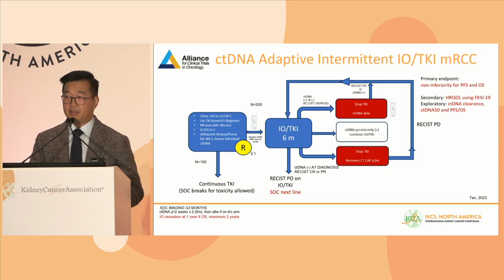You may even argue that they could stop the immunotherapy as well. So we may give an option to stop the immunotherapy at a year if they had a good response. If they actually were ctDNA negative at diagnosis, then I argue that these patients have a good prognosis to begin with, and maybe they can be followed with just imaging and have probably the best PFS. So this is going to be a non-inferiority study. We're trying to really prove that this will have at least similar outcomes as the standard of care patients. But importantly, we're going to be looking at health-related quality of life as well.